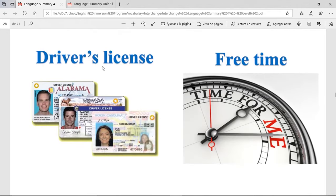A driver's license. This is what you need in order to drive legally in the street, because you can drive a car without a license, yeah, but if a police officer stops you, you know you're going to jail, okay? This is a driver's license.